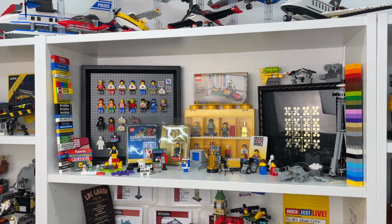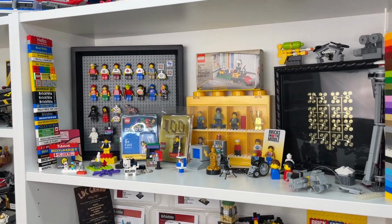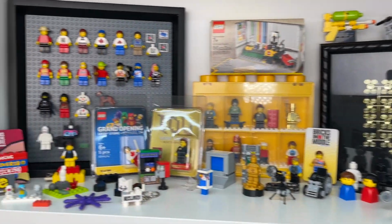So I will say, you guys, this is definitely one of my favorite shelves here in my Lego room, just because I think it does have the most cool and unique things on it, and that's why I'm really excited to get in here today and talk about it.